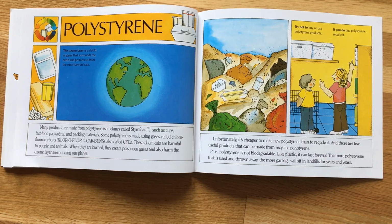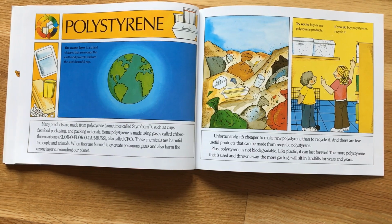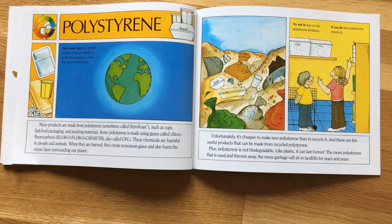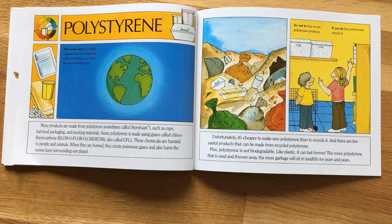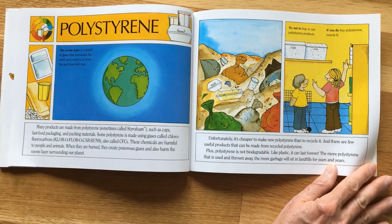Unfortunately, it's cheaper to make new polystyrene than it is to recycle it. And there aren't very many useful products that can be made from recycled polystyrene. Plus, polystyrene is not biodegradable. Like plastic, it can last forever. The more polystyrene that is used and thrown away, the more garbage will sit in landfills for years and years and years.